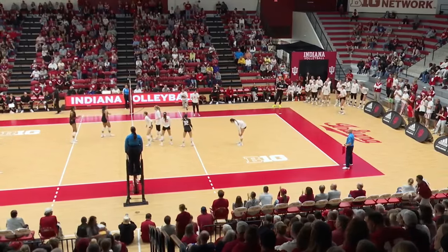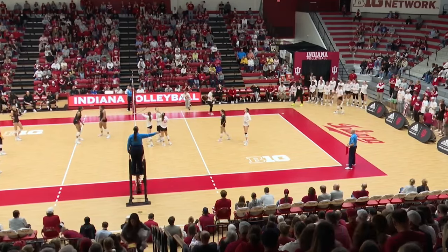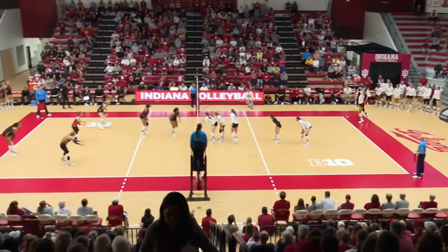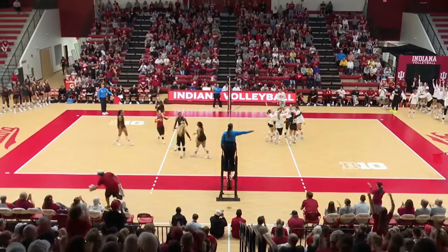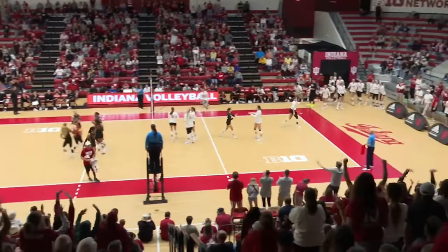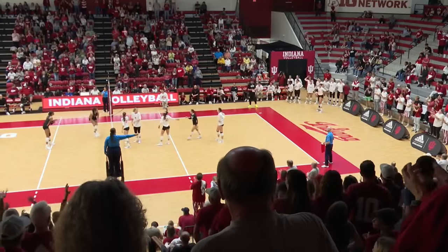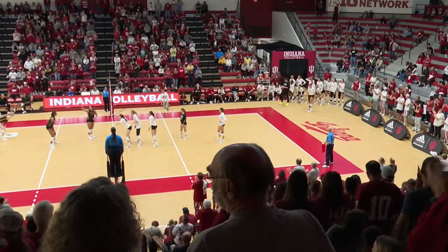IU is just coming out on top. It seems like they just won it more late in this second set, selling out completely for every point. Here's Tatum again. And it's an ace. It goes over the top of the net. A little bit of luck never hurt anybody, says Avery Tatum. And it's set point Indiana. Looking to tie this match up. Everybody on their feet. Tatum at the line again.